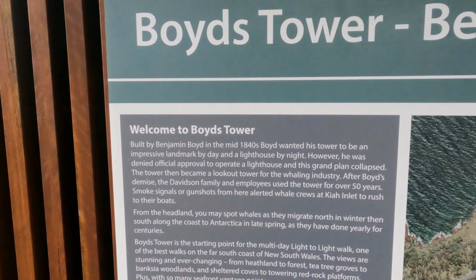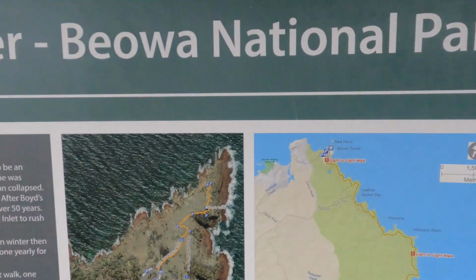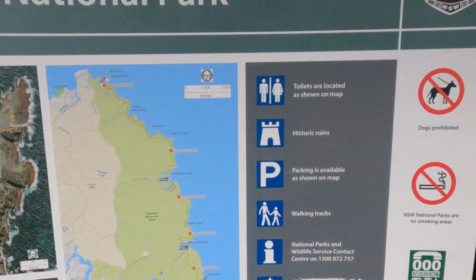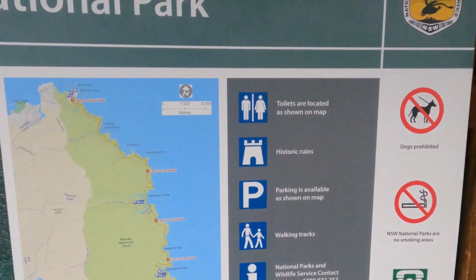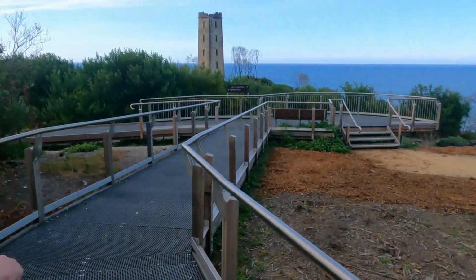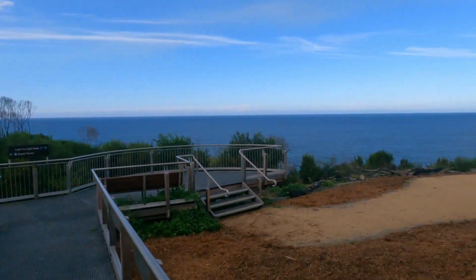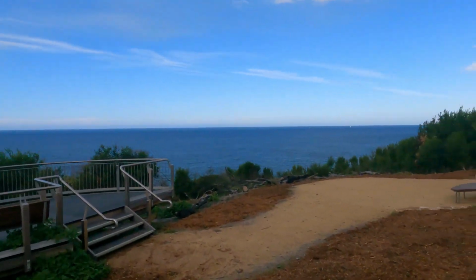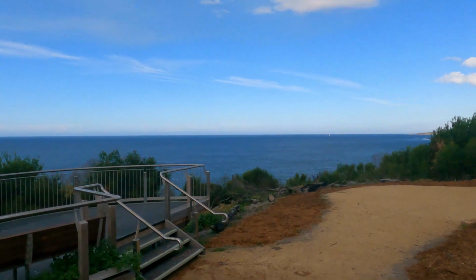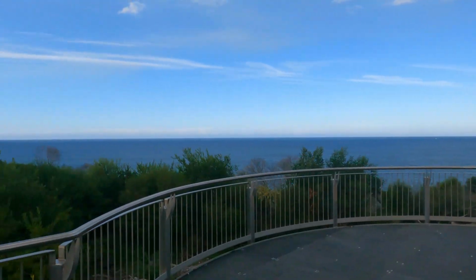Boyd's Tower. Yowa National Park. Let's see what it's about. Well, it's better than you going by yourself, isn't it? And this is out at Boyd's Tower. Not quite sure what Boyd's Tower is exactly. It's a tower, I know.